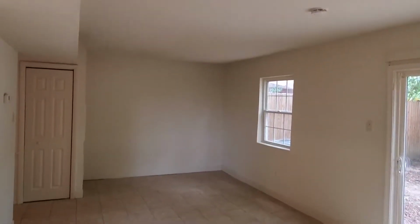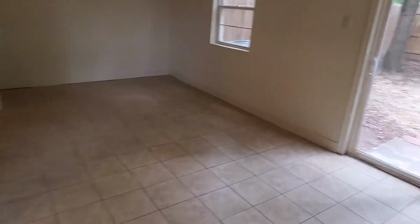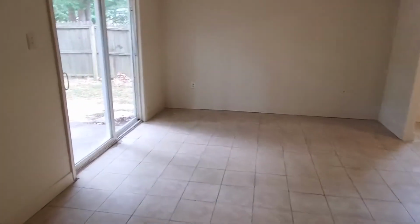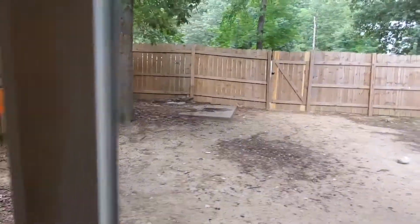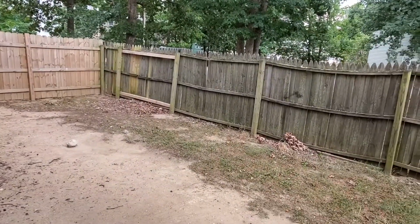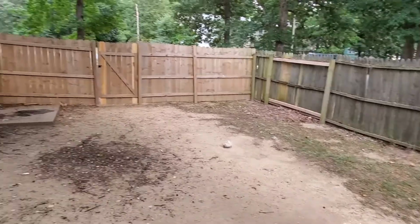Here we are in the living room. Nice open space. Looks out onto the backyard. Speaking of which, through this sliding glass door, this is the backyard.